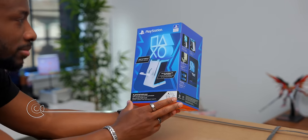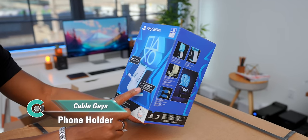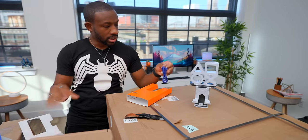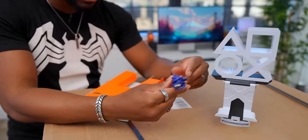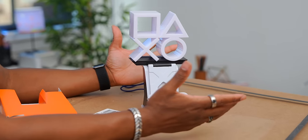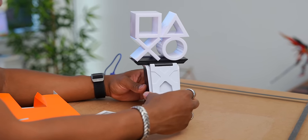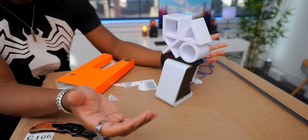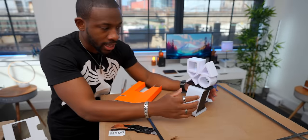So we got a light up display, holds controllers and phones. Oh. All right, so pull it out. And we have our cable, USB-C, respectable. So interesting, you can move the mount depending on what you're looking for. So you can move the mount over here. Maybe you don't wanna see it. Maybe you just want it to live as a light. Boom, you got that option.